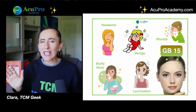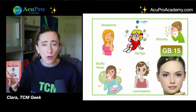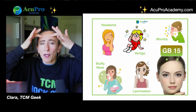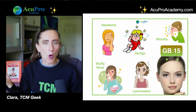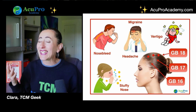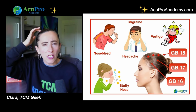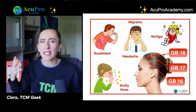Gallbladder 15 can be used for nasal issues like rhinitis, stuffy nose, and you can combine it again with gallbladder 14 if there's a sinus issue and large intestine 20 to open the nose. Gallbladder 16, 17, and 18, again, very similar function. And you can palpate until you find the tender one to use the one that you think is best.